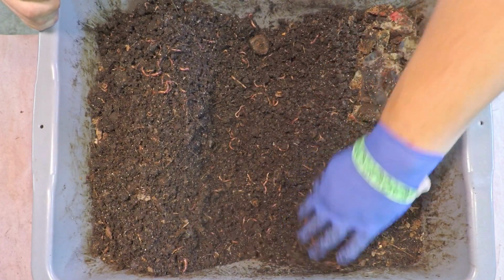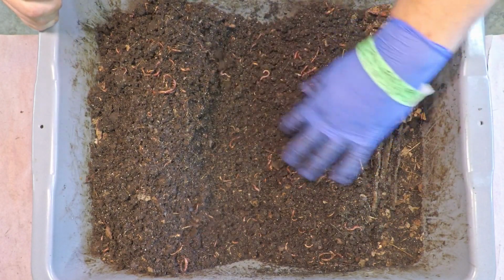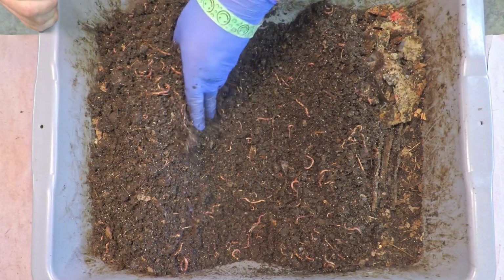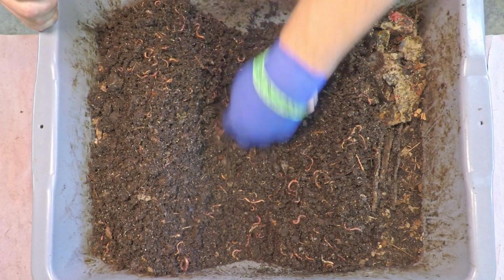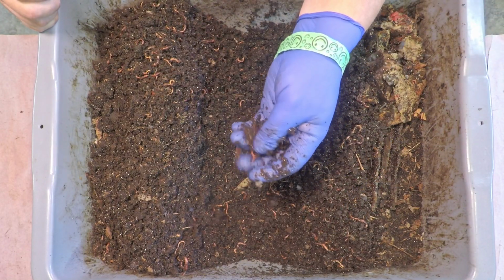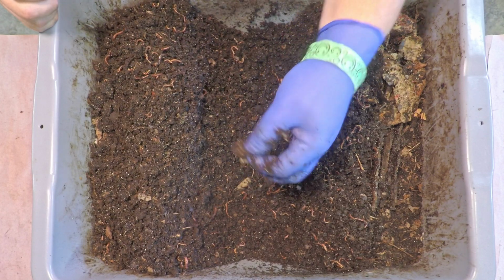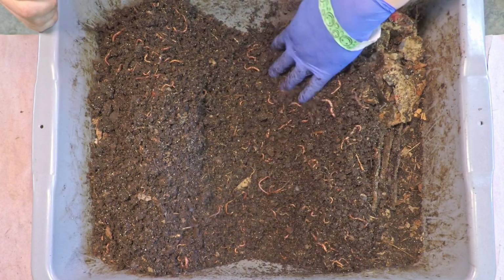And in systems that are getting older like this, I almost feel like I'd rather see the worms break down what residual bits of materials that were placed in here as bedding, so that what we're ending up with in the end is a whole bunch of castings, not just a bunch of castings littered with all types of debris.